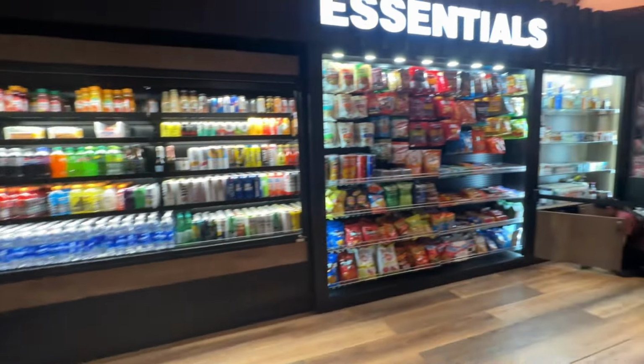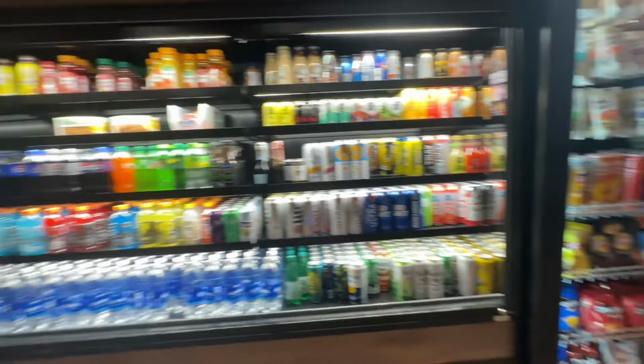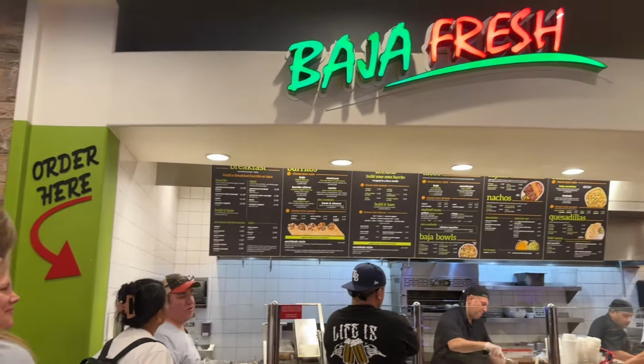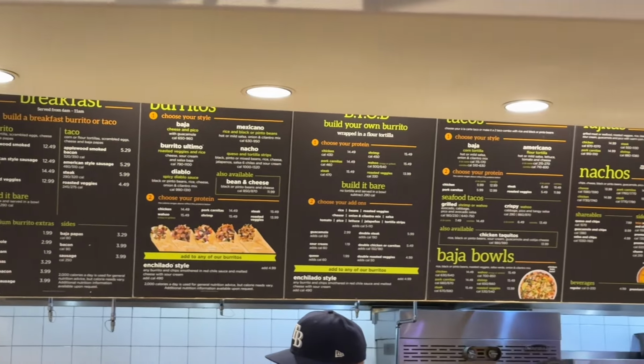Moving on to snacks and things, at the bottom of each elevator on the resort tower side, as well as the Royal Tower side, you'll have this little snack bar that's open 24/7. Then you've got Baja Fresh. This is on the main floor. Here's an idea of the pricing.